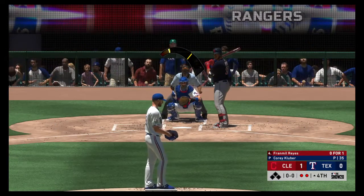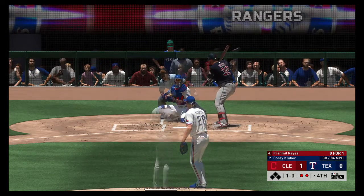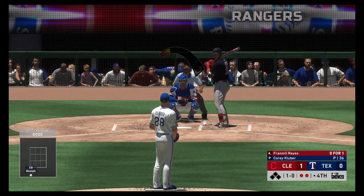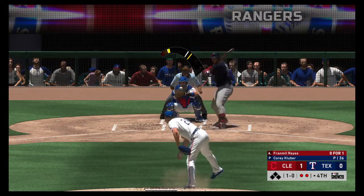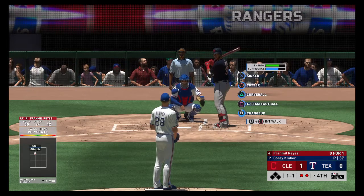He popped out in his first trip. Yeah, it didn't look good right there. Just out in front. You know, sometimes when a pitcher has great arm action, you're going to get that. You're trying so hard to catch up to the high velocity. If he shows that great arm action and pulls the string on you, sometimes a pop-up is going to be the result.